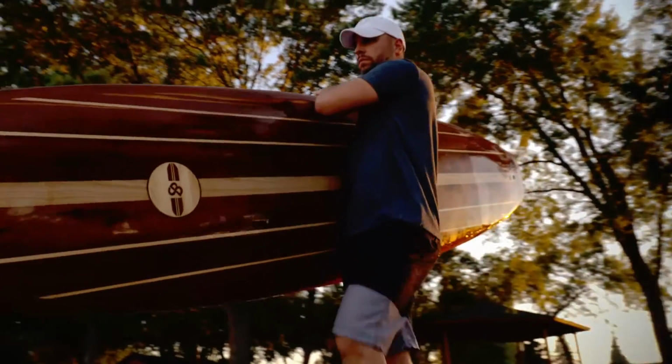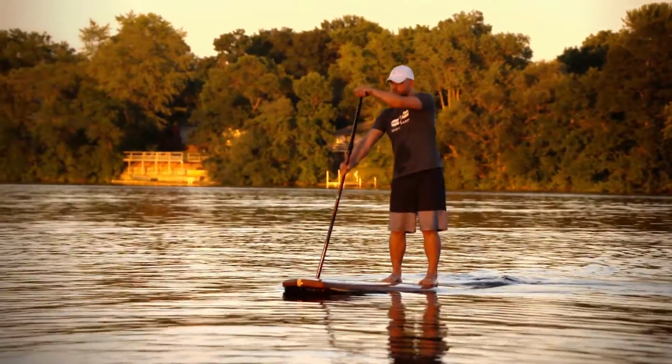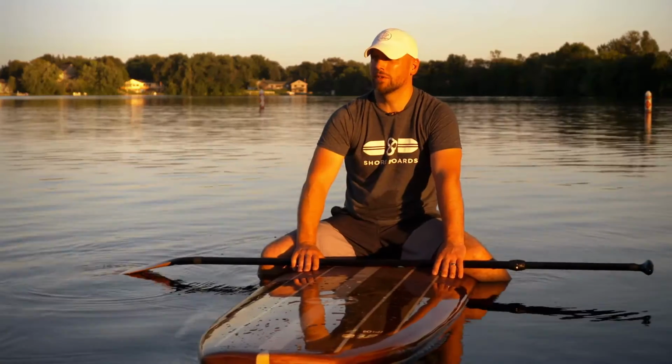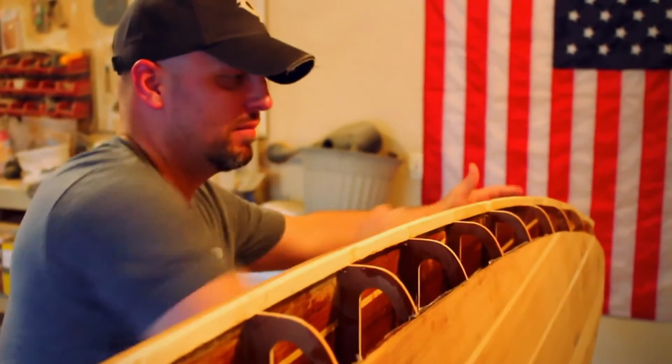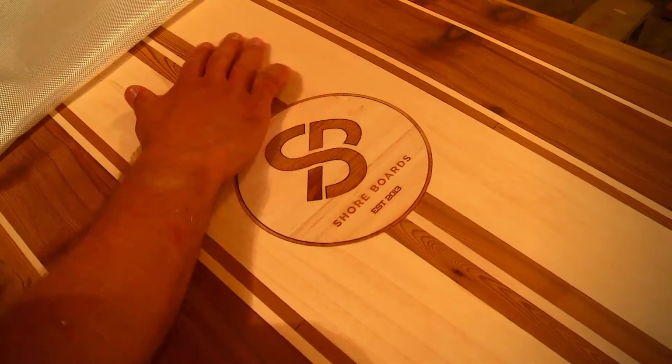You know, my goal for the year is to build about 30 boards, but next year I hope to double that and just increase production. It's one at a time right now. It's cool, man. If you would have told me I was gonna build stand-up paddle boards like 5 years ago, I'd have thought you were crazy. First of all, I wouldn't know what they were. This whole process, it's amazing how things have kind of came together. Just worked out, all the way down to the name.